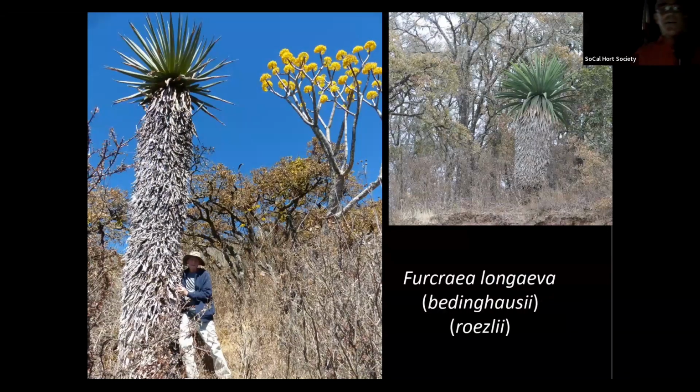Another Furcraea, here's John Blecklanding's scale, Furcraea longaeva, that some people mistakenly call Bettinghausi or Rosalie, but those species are synonymous with Palmetieri up in central Mexico, and never mind all that. It's still Furcraea longaeva and grows in a variety of habitats, tropical deciduous thorn forest, oak pine forest, and pine forest.